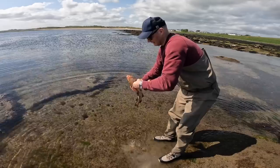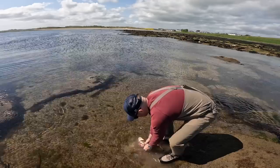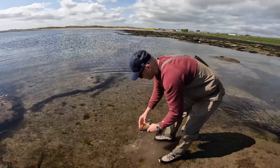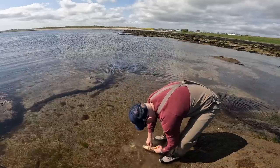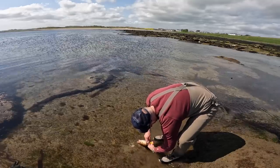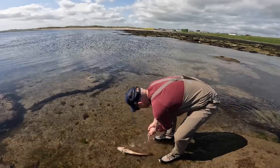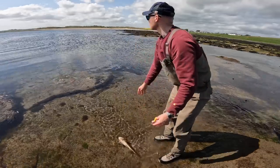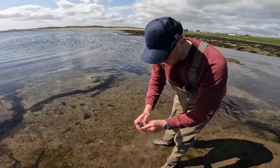Let's have a look and just see what he's been feeding on. You can see straight away his stomach is absolutely loaded. So lovely gruesome job for a Friday morning, isn't it? But it's all in the name of science. There's a free meal for a lobster or a seagull there. So let's see what he's been feasting on.